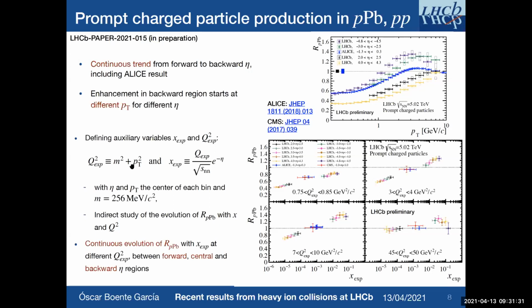And finally, we did this study using these auxiliary variables, x and Q squared experimental, which are defined like here. The idea is to see indirectly the evolution of the RpPb with x and Q squared partonic variables. So we plot this for a specific range of Q squared experimental, and we took the values for the forward, the backward, and the results from ALICE and CMS. You see that there is this nice continuity between the results for the different Q squared bins and between the different regions of the space.